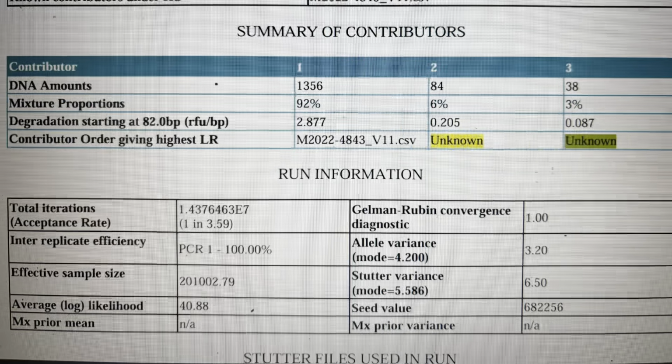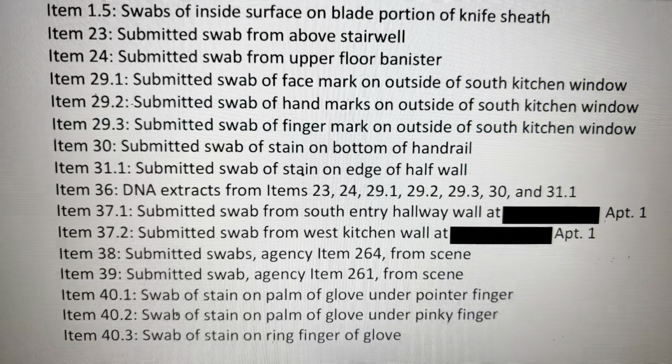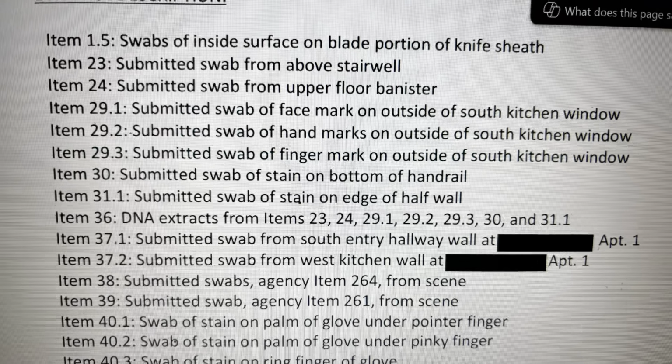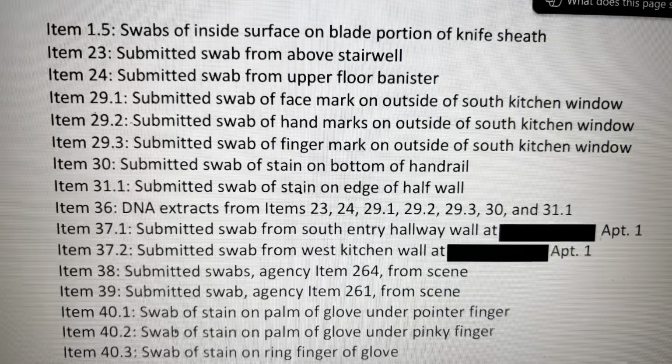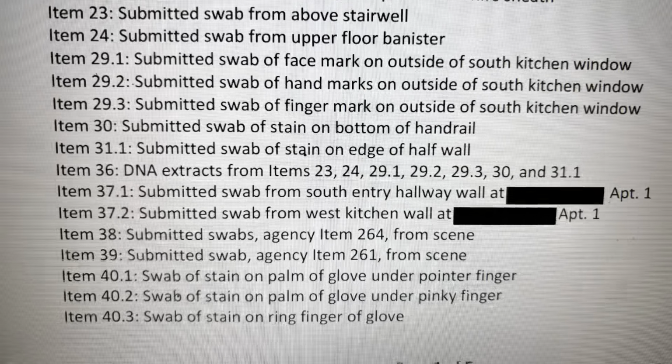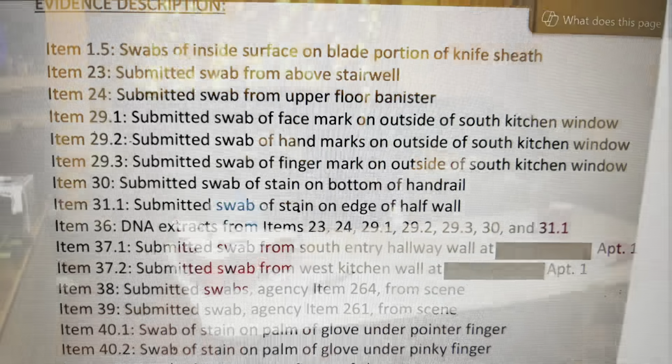I know someone will argue that it could belong to Bryan because it was too low to compare, which is correct, it could. But when you couple that with everything else we have, it's safe to assume that Bryan Kohberger was not the source. Then, aside from the sheath, we have item 30, which was blood on the handrail at the bottom of the stairs on the ground floor.